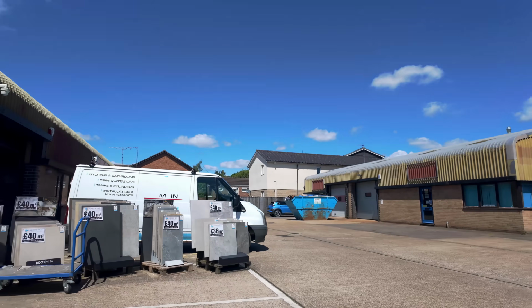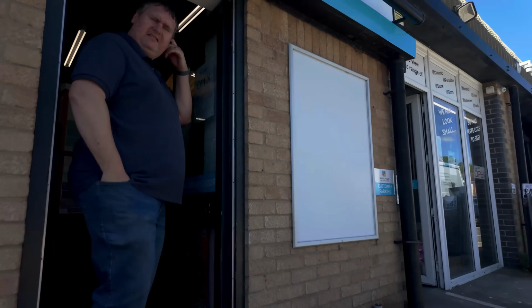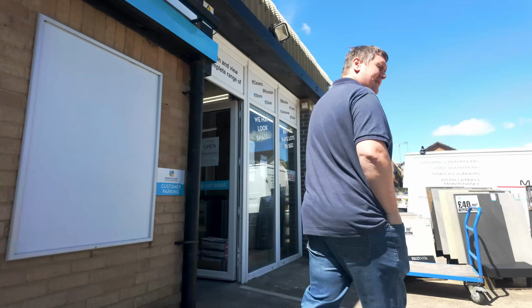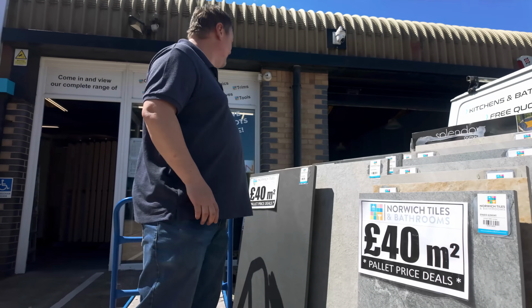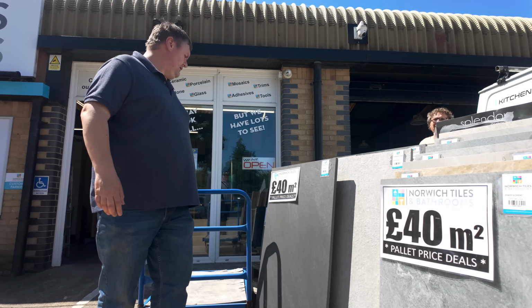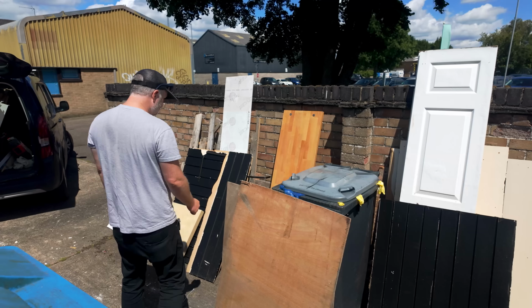Hi mate, I was going to pop in and have a chat with you actually. I was wondering if that junk over there is for anyone to take, or is it next door, is it? Yeah, that stuff is, yeah. I was wondering if I might be able to pinch some of that scrap wood near the bins. Take what you want. Yeah, is that all right? That's fine. Nice one, thank you.